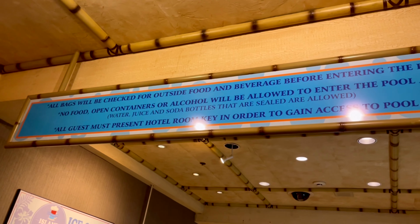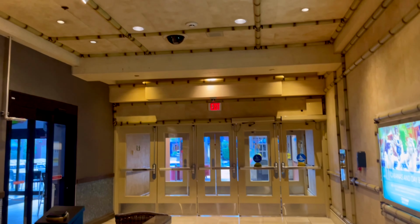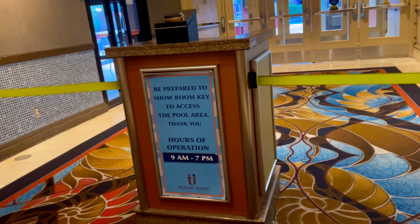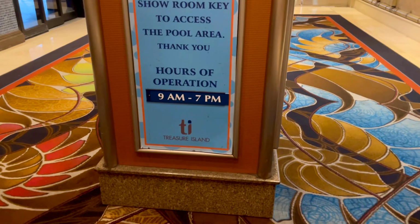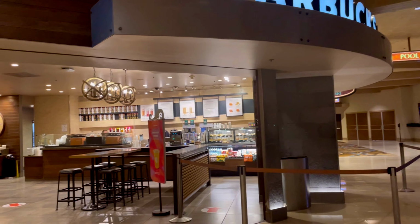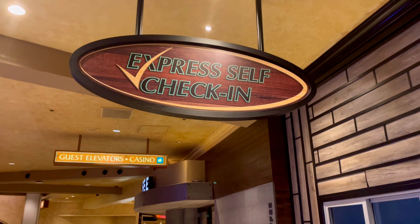Here's a look at the main pool entrance. It was not open, but honestly, I wouldn't have been able to get in anyway. Unless you have a room key and you're staying there, they don't allow you in. There's usually a guard. Sometimes they even check your bags. Pool areas always have restaurants and bars on site. They want to make sure that you're not bringing in your own liquor, that sort of thing, and glass, of course. Don't want to have glass in there in case it breaks and people get hurt.